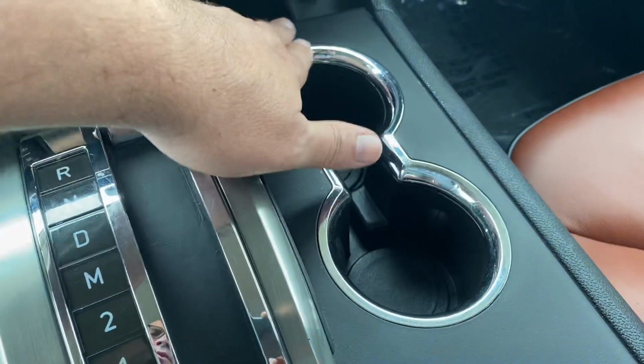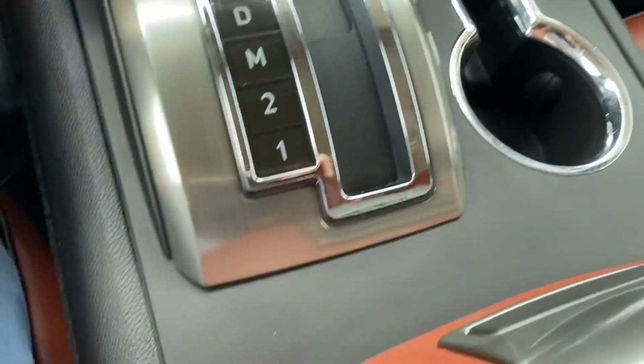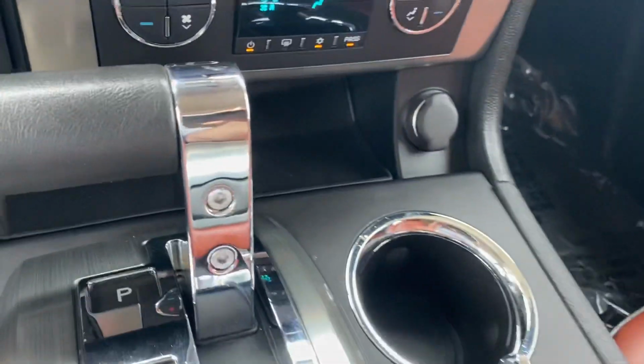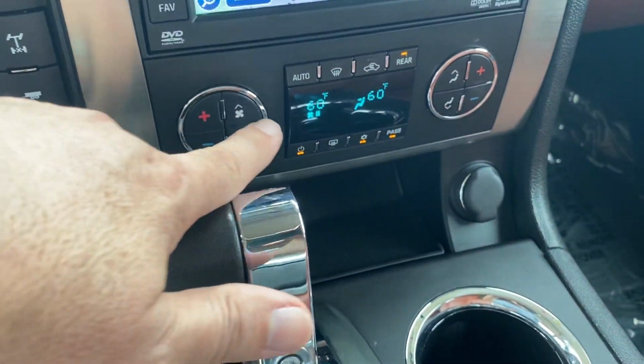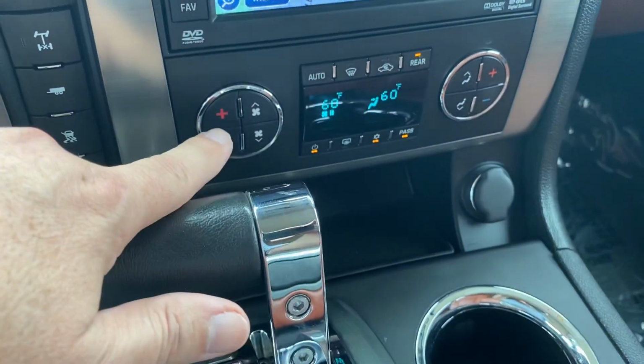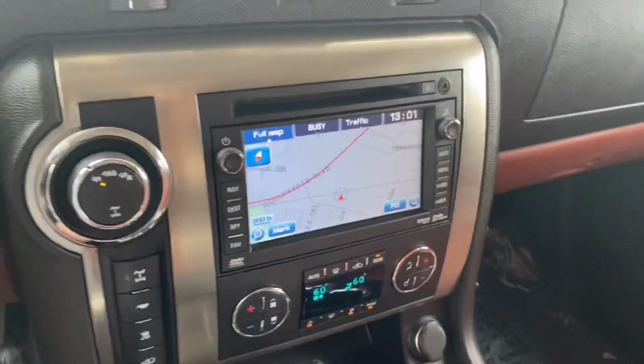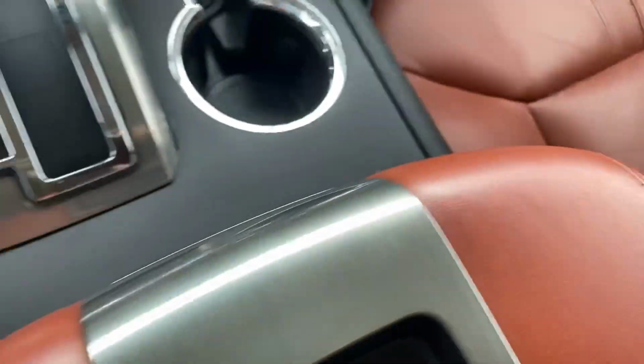You know, as you see on a lot of them, this gets all scratched up. It's not. It's outstanding. It's pristine. The buttons are all in good shape. As you know, those can start to wear. The center console, all in great shape. No signs of any wear.